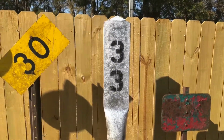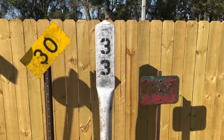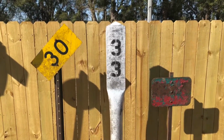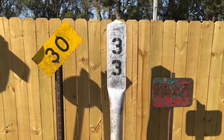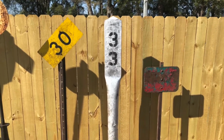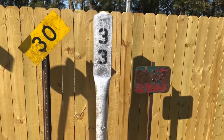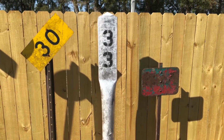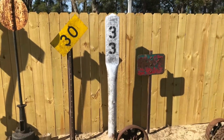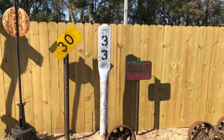This here, one of my favorite possessions, is the mile marker out of Centronal, Alabama. Mile marker 33 from Mobile, and it's when it was the old M&O, later GM&O, then ICG, Gulf, Mobile and Ohio, and then Mid-South. They tore the line out, and the same old man said, you want it, you load it, you have it.